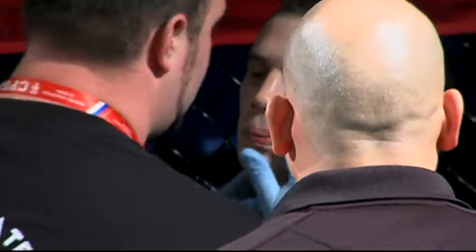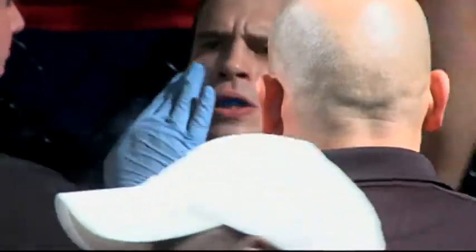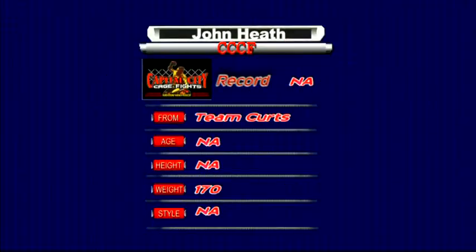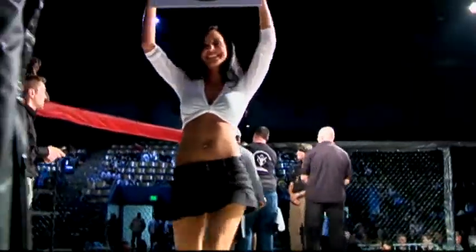Fighting out of the red corner wearing the black trunks tonight, representing Curtis Crawford's Ultimate Fitness, make some noise for John Heath. This professional bout is scheduled for 3 5-minute rounds.